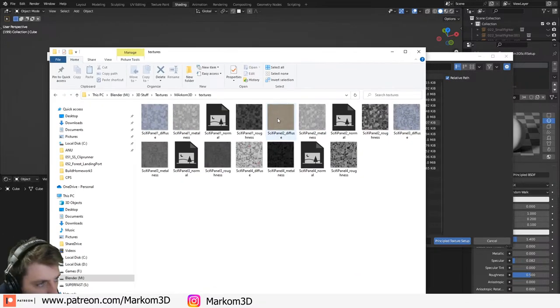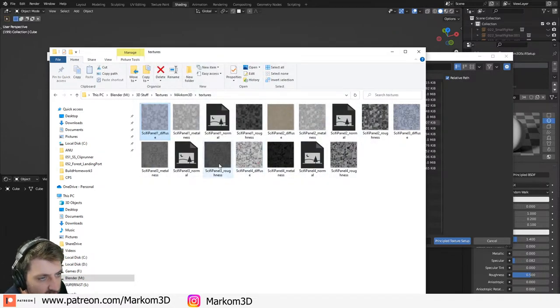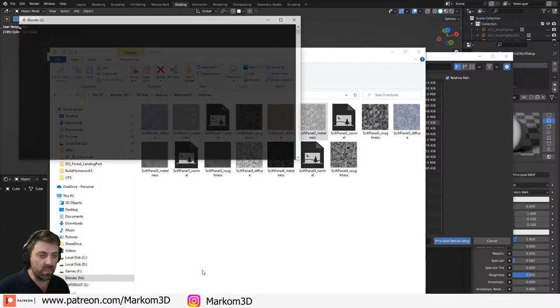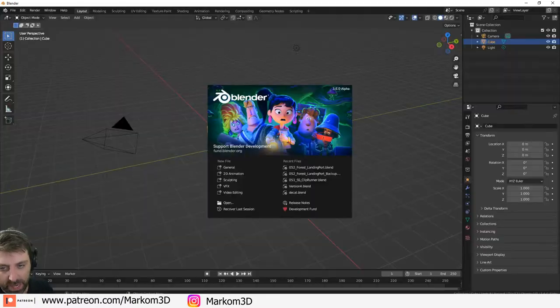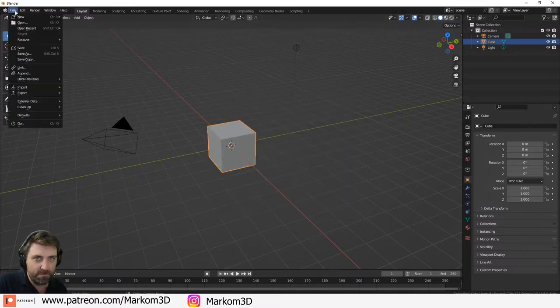I'm just having a look at what color I think we want. No, this isn't the textures that I'm after. Far out. No, these aren't the textures. These are not the textures you're looking for. Yep, I agree with that. Absolutely.